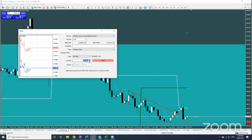It gives us 1.5 pips breathing space in case the broker wants to get a little bit greedy. And our stop loss will be about 5 pips above the high. So let's call it 88.01. 88.01 will be our stop loss. And that will be the trade that we're looking for. Sell stop 87.63 with a 38 pip stop loss.